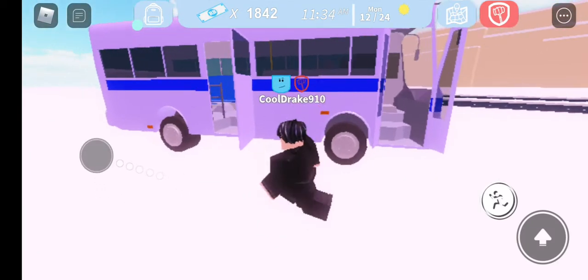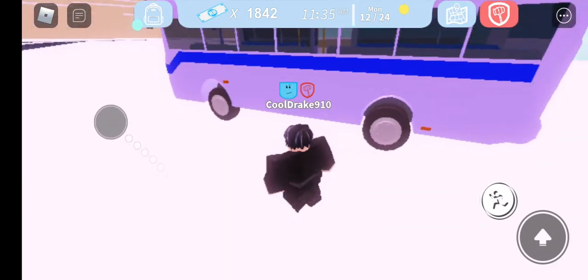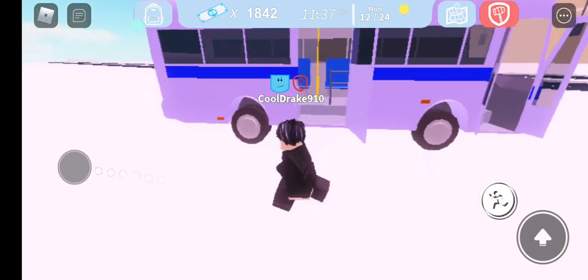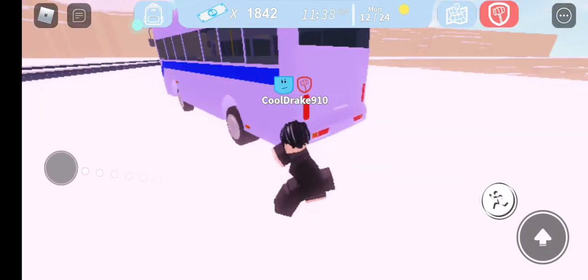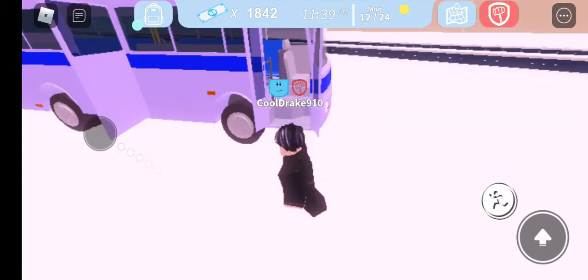So you may be wondering, what is this vehicle? We're going to review a 2001 Irizar Intercentury vehicle. This is how the exterior looks like. This is typical to what you see in buses.